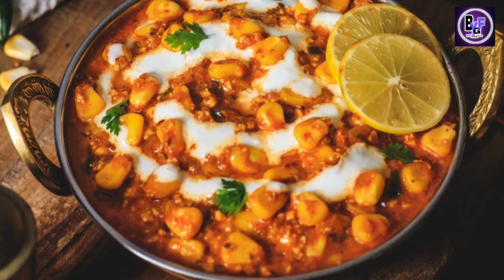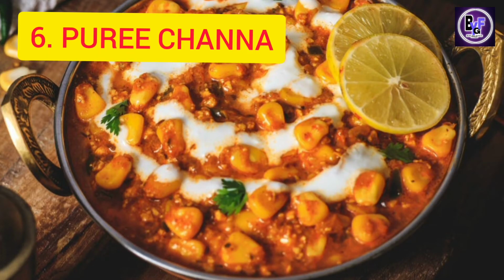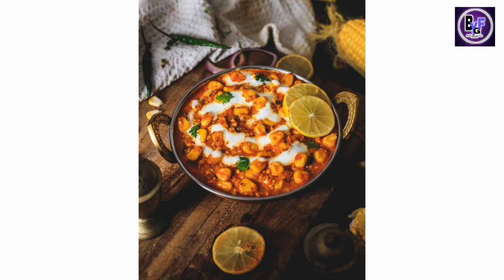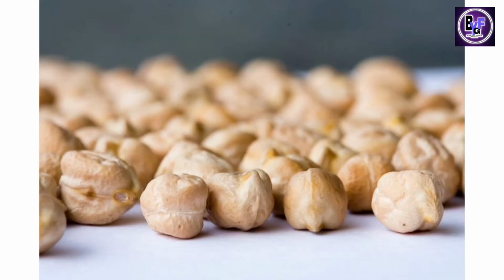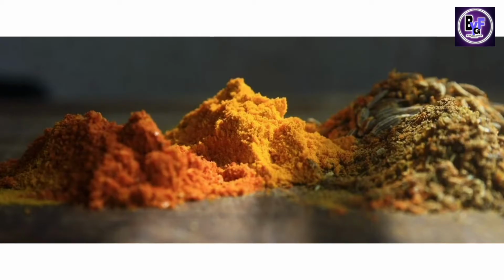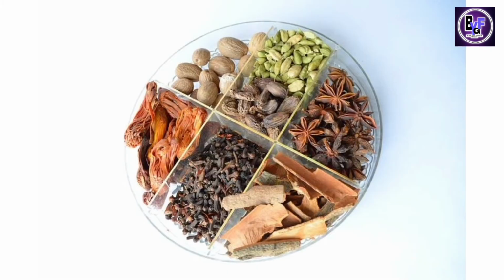Number 6 is Puri Chana. This is a gravy of chickpeas. It's not a soup. It's quite a dense, thick gravy that's mostly orange in color, and the spices can be moderately adjusted. It depends. You can ask them to make it spicy with green chilies.